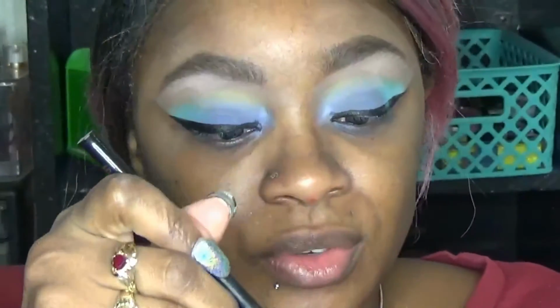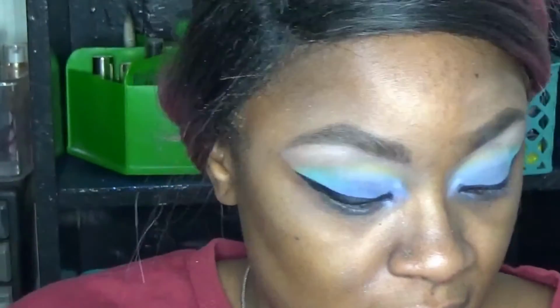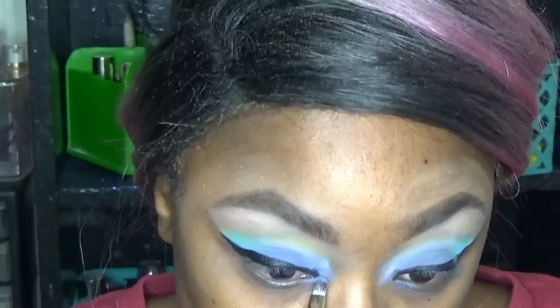That pigment that I used earlier, I'm just going to dip into that and pop that on the inner corner here. And then I'm going to pop on some mascara, lashes, do the rest of my face, and then we'll be back to finish off the face.